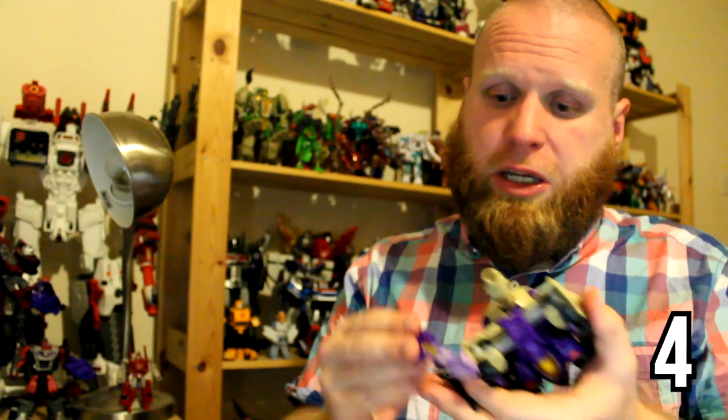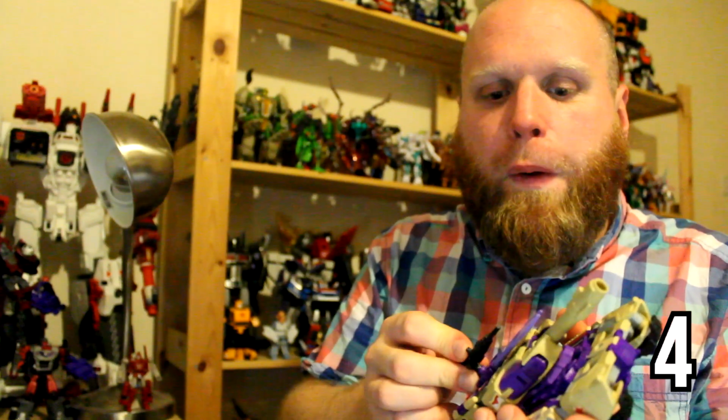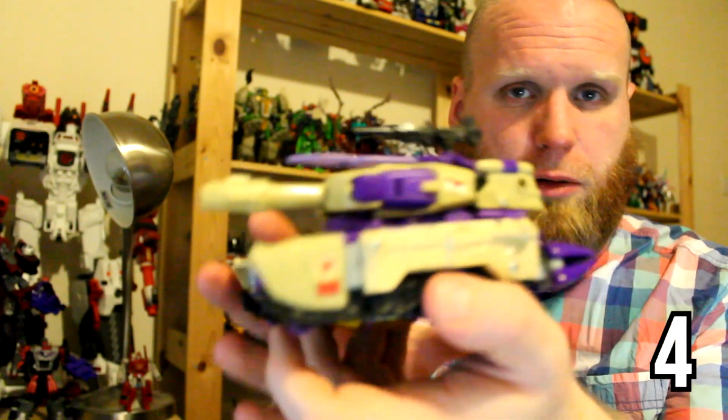So you can store the sword and the gun on the top of it, like so. There you go. Look at that. It's pretty good, isn't it? No, obviously it's terrible. But with the labels, man, it does look okay. A little star.